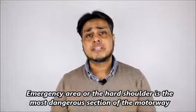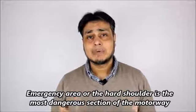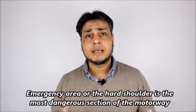Now please remember that the emergency refuge area or the hard shoulder is the most dangerous piece of the motorway we have. So we need to be using that properly, and leave that space for the people who really need it. There is limited space, and some people are going in there when they really shouldn't be, and that is creating danger for the people who actually need it. You only have a couple of emergency refuge areas within a mile, so please do leave that space for the people who need it.